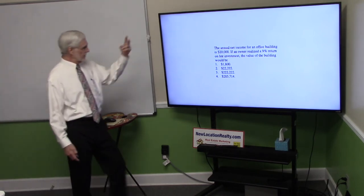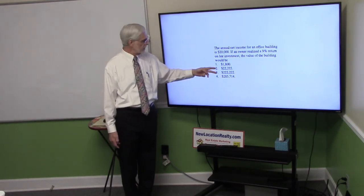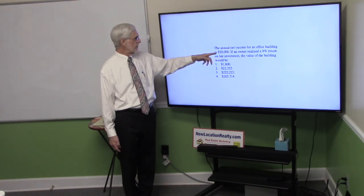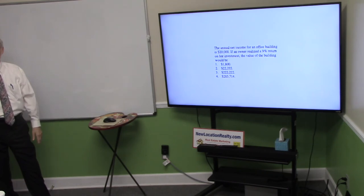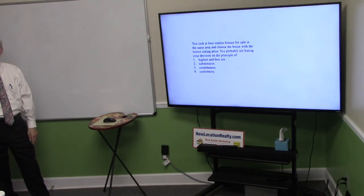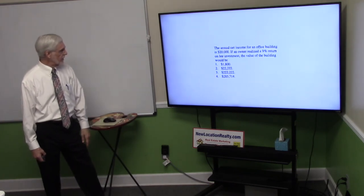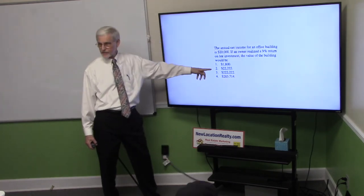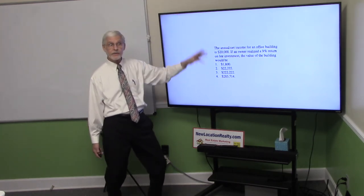Just an off-the-cuff guess here, it's going to be one of these, because that's where you may have put your decimal place in the wrong place. Because it's 0.09. They're getting a 9% return, so it's 0.09, and their income is 20,000. It's just math: 20,000 divided by 0.09. There it is, and it's the third one. So if you had done 0.9, it's probably that one. They give you the opportunity to put your decimal place in the wrong place and still do everything else right.